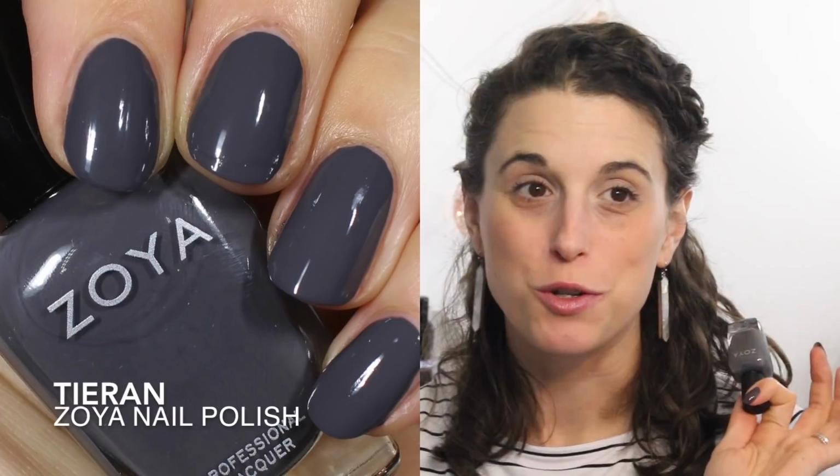I did compare this one recently to Kale Polish Virgo, so if you like Virgo or if you are interested in Virgo, I'll link that video up above if you want to check out how it compares to some other dark grays.